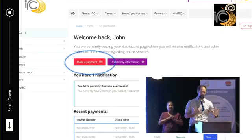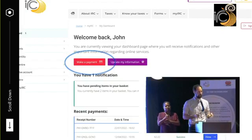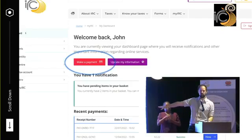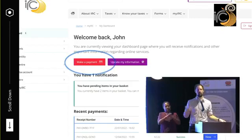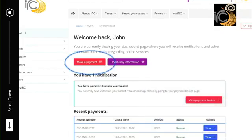Now I'm not going to go over absolutely everything that you're seeing, but some of the really amazing things that we can do with the MyIRC system is send notifications to yourself, ones that are personalized to yourself, the only ones that you care about, okay? And so once you log into your portal, you can see all of the notifications that are relevant for you. In the future, that might be if something is due, if there's an issue with one of your filings, if there's an issue with one of your payments, if for whatever other reason we need to contact you, we can actually send you messages directly to your dashboard.